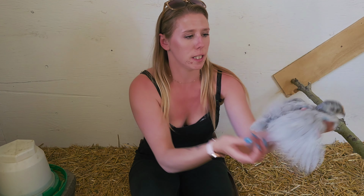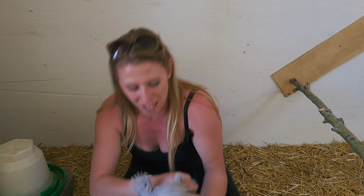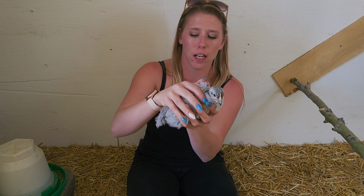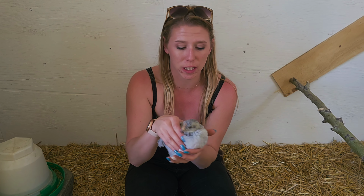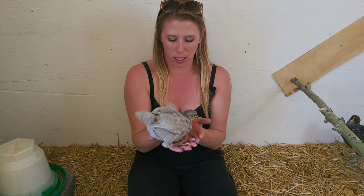All right. So this is the lavender chicken. That was a good catch. Okay, just hang on. All right, so this is the lavender chicken that seemed like she wasn't doing too good. As you can see, she's pretty active. She's moving around and whatnot fine. So, I don't know. She still stumbles on occasion, but she's walking around right now fine. I think she is going to be all right.